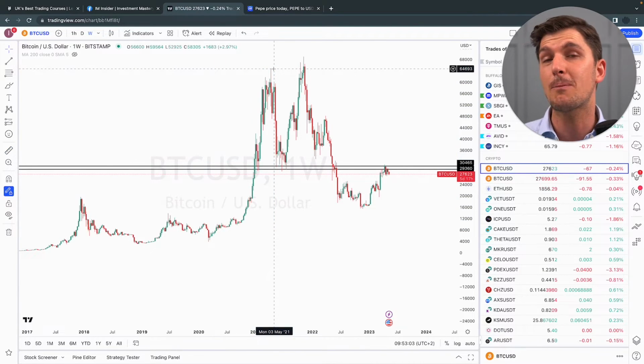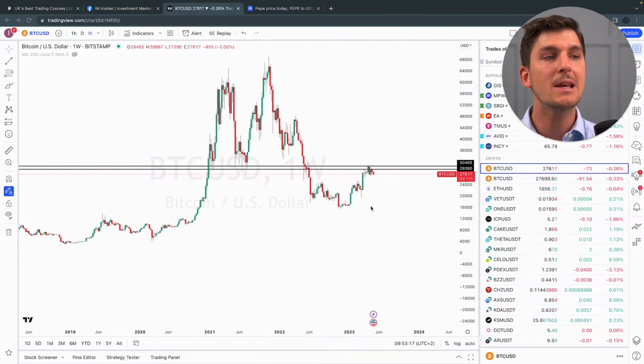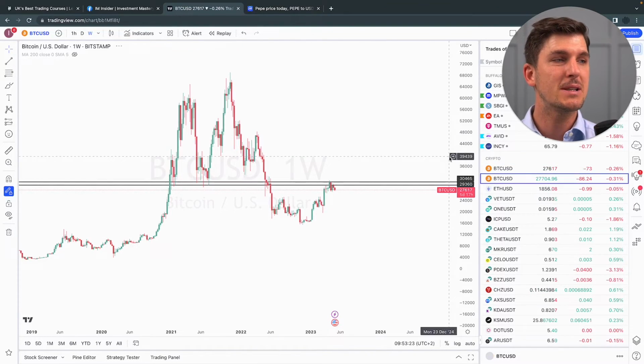So could cryptos be the area, not to park your money, but to maybe actually put some of your money and invest and maybe learn how? Well, by becoming an IM insider, you will get a great starting point for that as well. So we do believe in the shorter term, we could get a pullback in cryptos to then go higher. So that is Bitcoin in a nutshell.